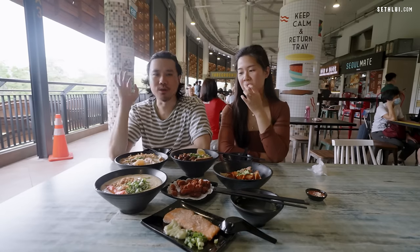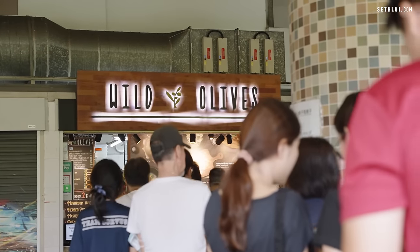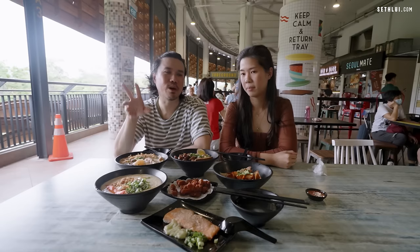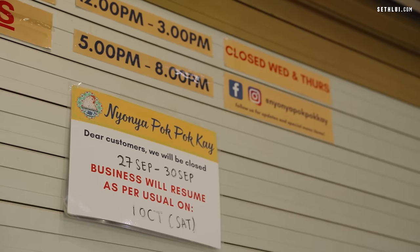We've ordered all the food. There were a few stalls that we actually wanted to buy from. Wild Olives is one, but as you can see, the queue is like, whoa. The other thing we wanted to try was Nonya Popiah, but surprisingly they're closed. But there are some new stalls as well.